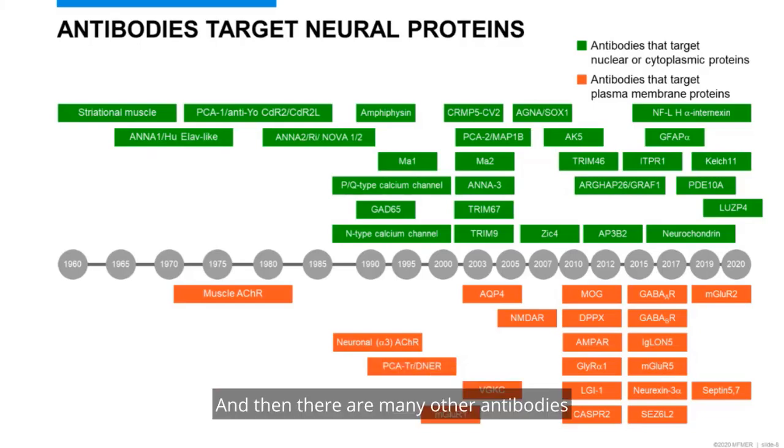And then there are many other antibodies that are more recent, GFAP, Kelch-11, neurofilament light chain, LUZP4, PDE10, all of these discovered at Mayo Clinic in the last few years.